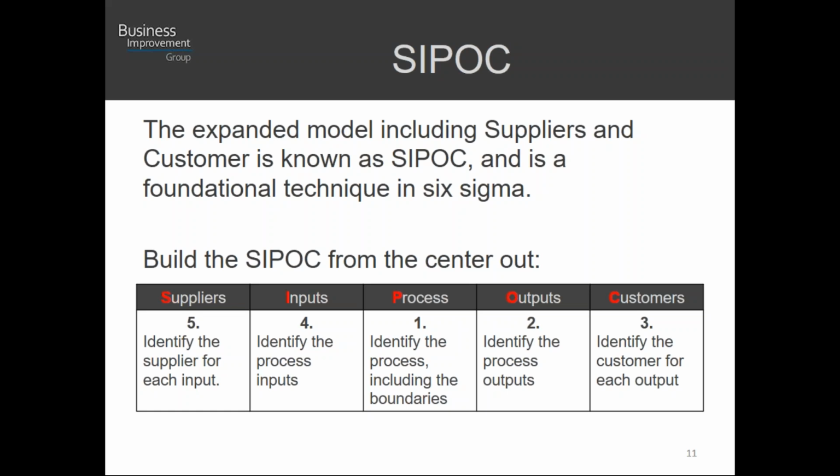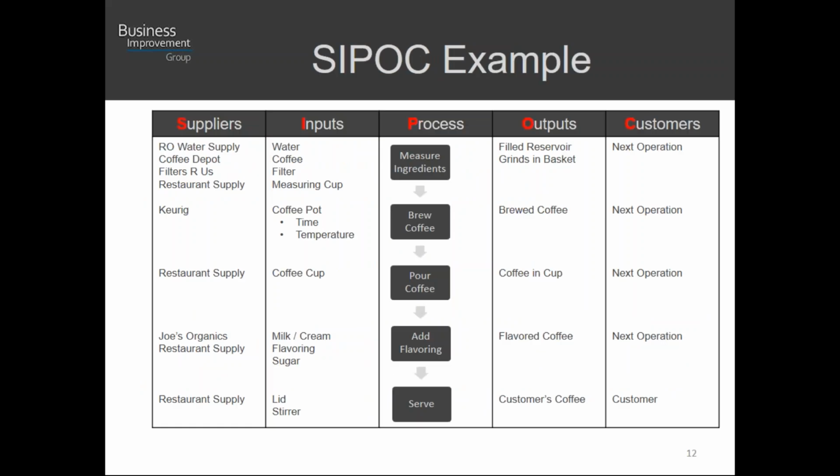And you list those. Now you have the inputs, you ask the question, who provides those inputs? And this is where you get the list of suppliers that can also be potential stakeholders. And this is an example of what one might look like. Very basic example, something that everybody can relate to, but the process of making coffee.